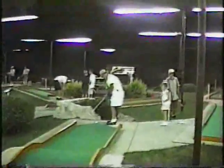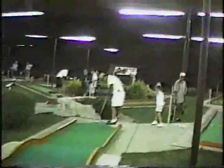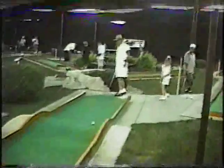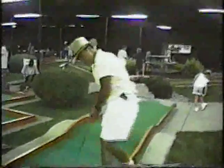And now this is Dan Jackson. Dan, like his son Kevin and his other son Chad, playing in a number of tournaments this year. And he's going to leave this out about the same distance as Roger had it. And he gets it to drop.